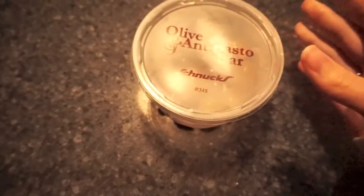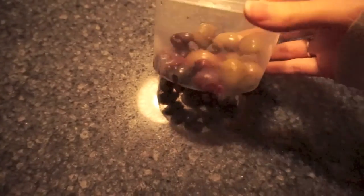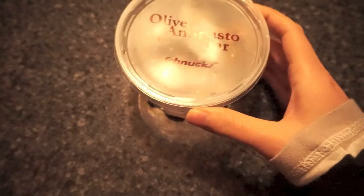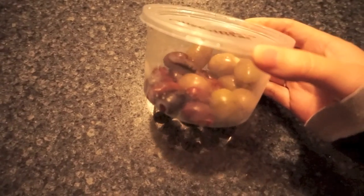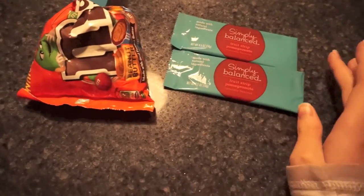I'm pretty tired. Generally, since being pregnant, I have at least another snack or two, but I might go to bed after these. I'm pretty tired, so I'm just gonna have these as a snack and I might call it a night. The olives were super salty, so I only ate a couple of those.